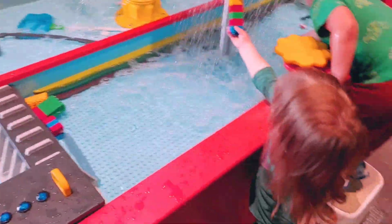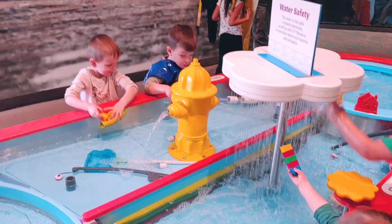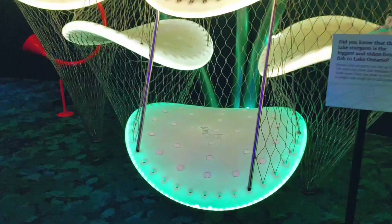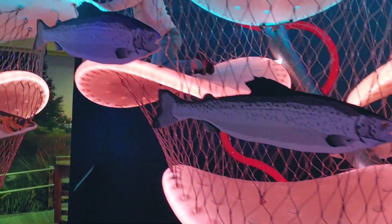Legos and water, what a combination. Why is it so hot? I don't know. Because it changed it to 2003.